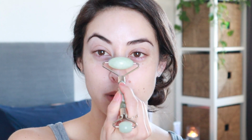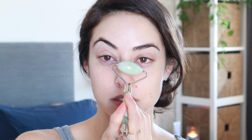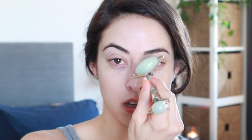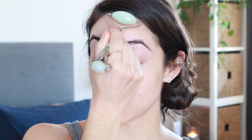And I'm gonna move back a little bit more, and I'll do my forehead. The way I do it is just like a little plant pattern. So I go up towards the center, and then I do diagonal strokes outwards little by little. I've moved back a little bit because I want to show you the last step.